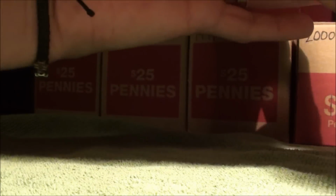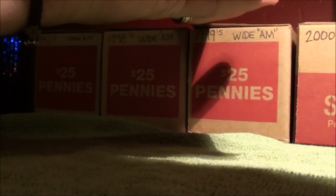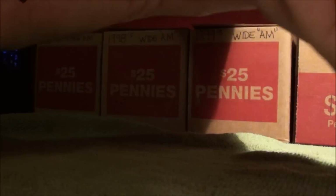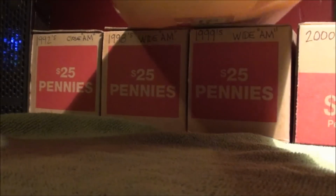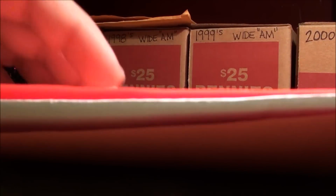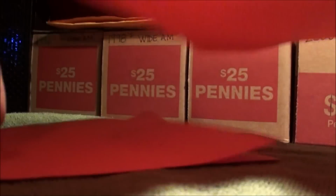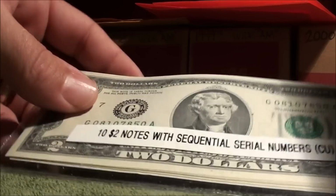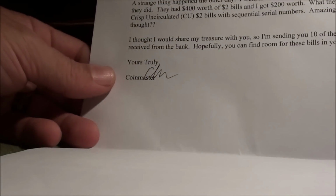Alright, got it open. Oh, what do we have here? Alright. Put that to the side. Oh man, looking good. Let's read what this note says.